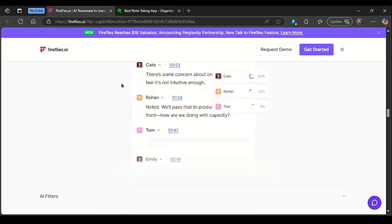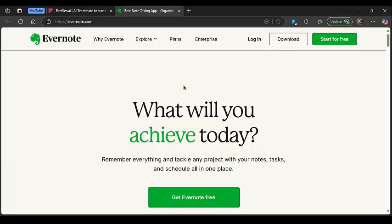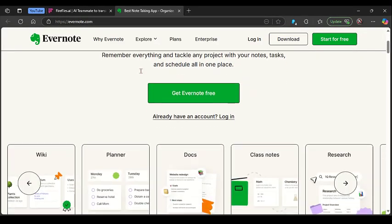Recent updates have improved Evernote's AI writing features, but its core remains best for static notes, not dynamic, AI-driven meeting workflows.